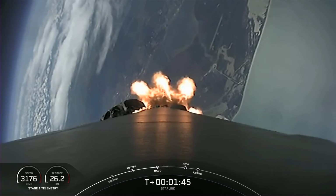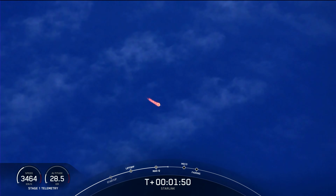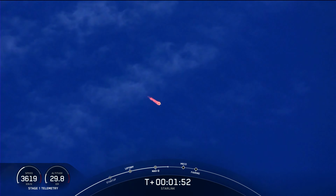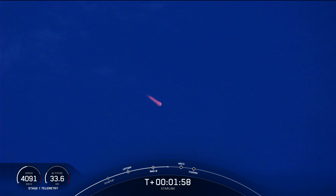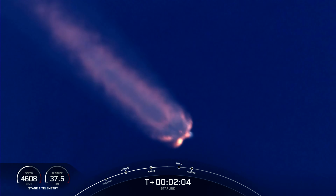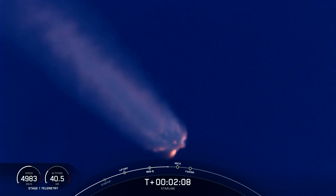And this is where the first stage separates from the second stage, with the first stage making its way back to land on our drone ship, while the second stage continues on its journey to its third event, which is second engine start 1. Now this is where the 1 MVac engine on our second stage lights up and propels that second stage along with our Starlink satellites to orbit.